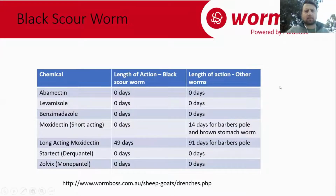Just wanted to touch on the length of action of chemicals, and really just trying to highlight here that there's one chemical, moxidectin, but it has a short-acting and a long-acting version, which has residual activity, which is very, very handy. But we're talking about black scourworm today, and the residual activity of these drenches against black scourworm is nowhere near as long as what it is for barber's pole and brown stomach worm. And I just think it's a really important thing to note, because it's really easy to jump on the fact that long-acting moxidectin has 90 days protection against barber's pole and forget that it actually only has 49 days protection against black scourworm.